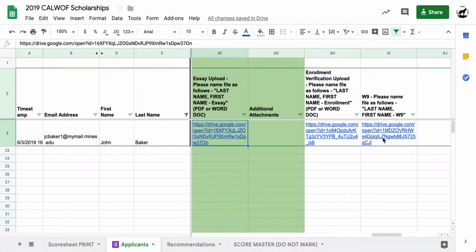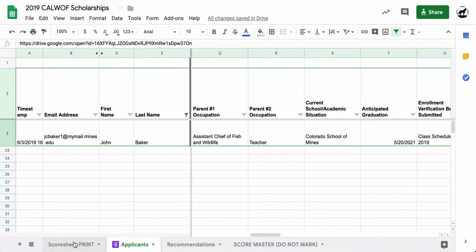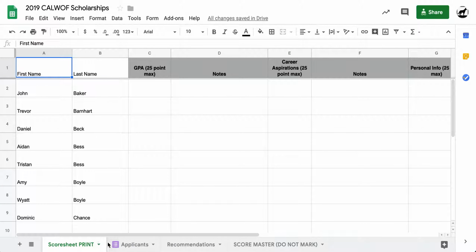W-9, I did not make that easily accessible because it does have social security numbers. If you need to see it for whatever reason, just send me a note. So then you would move on to your next applicant, Barnhart.